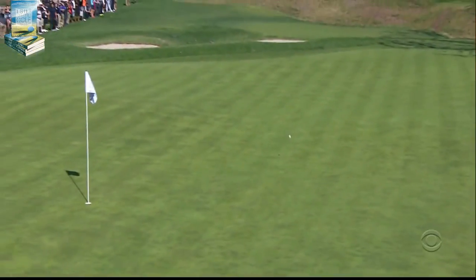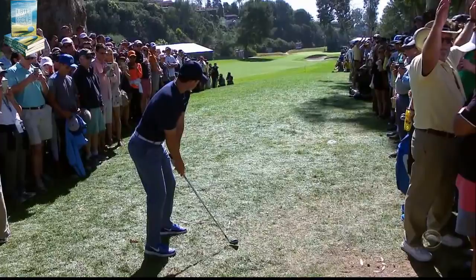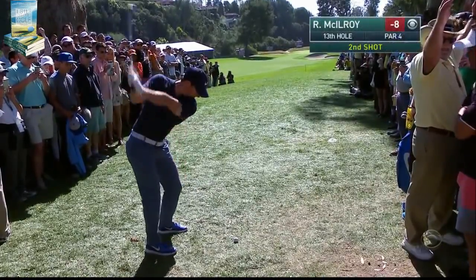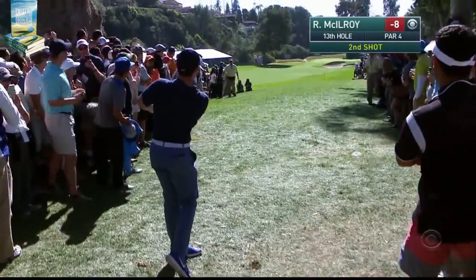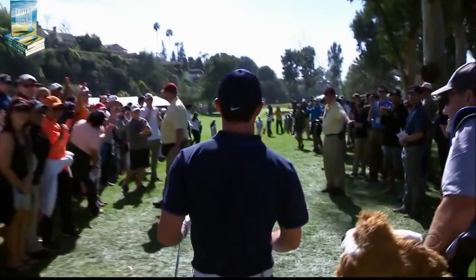Working with a fade. That's the smart shot out of the rough, carries it over, it sits down, gets a little bit of small spin. That's a 16. Yeah, it's a tough finish. Rory McIlroy on the white trees over there amongst the gallery. He's got a clean line at it though, and absolutely right on top of that flagstick.